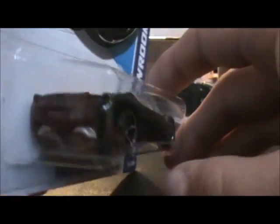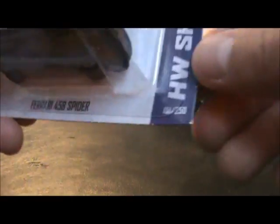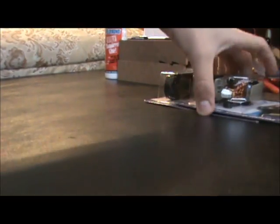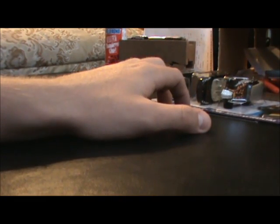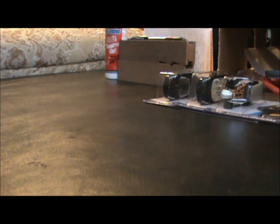458 Spider. It's a pretty nice model. I know this is going to be a fan favorite with the Ferrari collectors, and I'll probably pick up a few because it's a pretty nice model. So those are the two of the showroom cars. Like I said, the third one's a Nissan pickup truck. And I did not pick that one up. I'll probably pick that one up later.